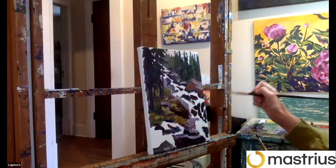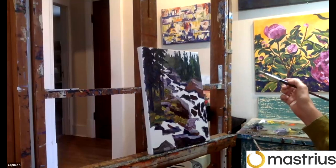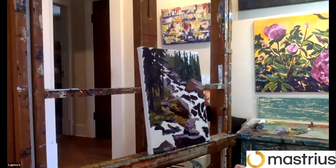Lois is wondering if you let the trees dry before painting in the sky. Sometimes that's probably what I'll do this time, because you don't want to be picking up green, but it doesn't have to take long. It can be like tomorrow, it'll be dry enough. It won't be dragging in.